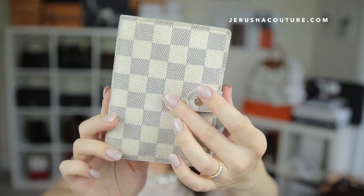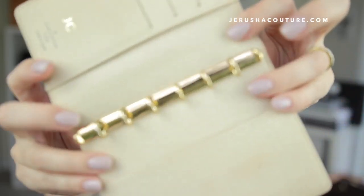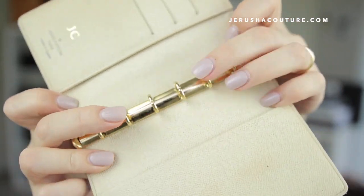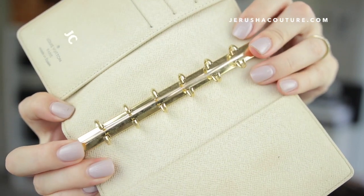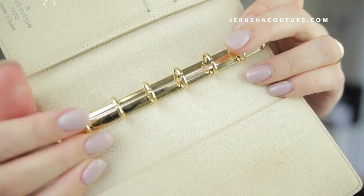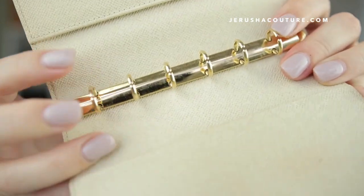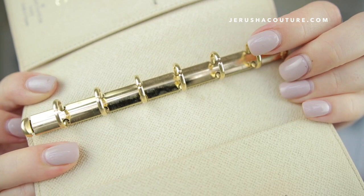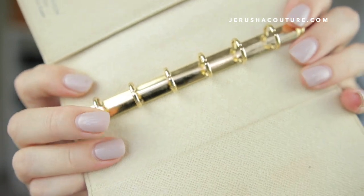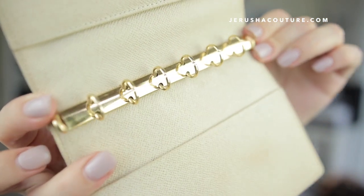And this is my PM agenda in Damier Azur, which you guys have seen a million trillion times. But I did want to show you up close the actual spine, so the circular parts of the spine here, which hold the paper, you push these clips down to open it and you push them in to close it. So down on these to open, push to close. If you look closely at mine, they don't close 100%. So they're obviously bent a bit out of shape over the years, and it needs to be completely taken off and a new one needs to be put on.